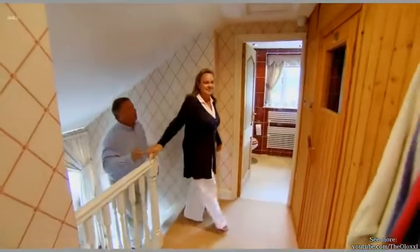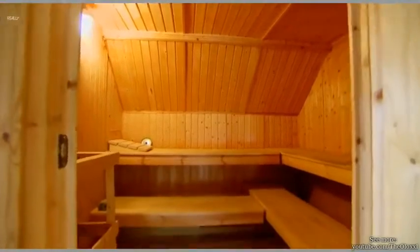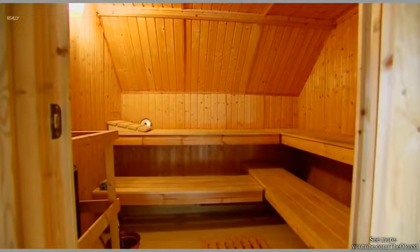This must be the sauna, I think, up here. So that's the sauna. Oh, that's a nice big sauna. That is a big sauna. I wanted a sauna. It's an area that I hadn't considered, hadn't even thought about coming over this way, and I really like where it is. I think that's lovely.